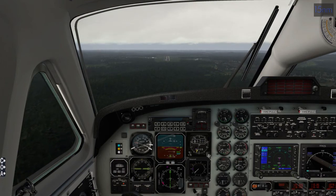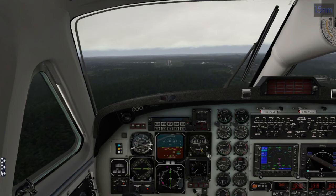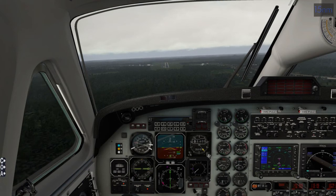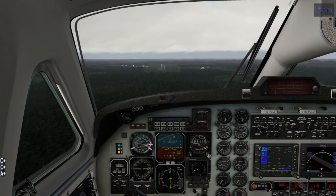I've been having issues of not wanting to flare because of the pre-X-Plane 11.10 issues with getting sucked into the runaway ground effect. I kind of gave up on my landings, but now everything's working. And our test landing a couple videos back went great, so no excuses.